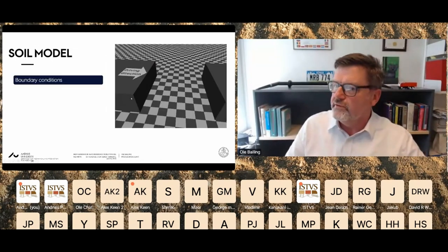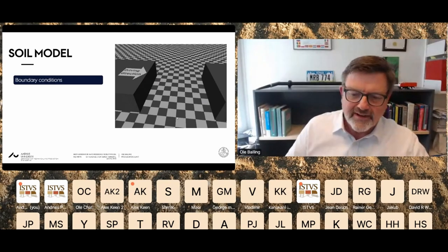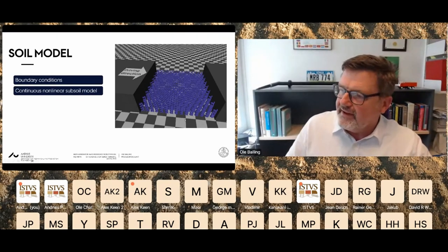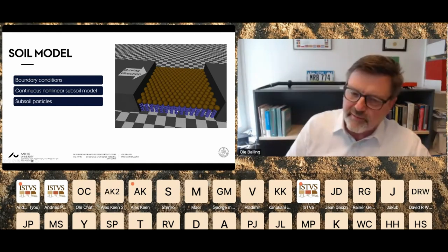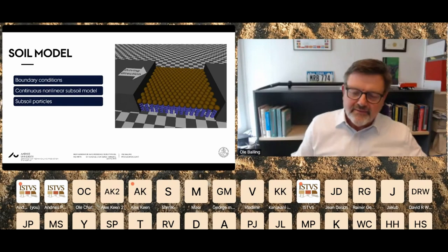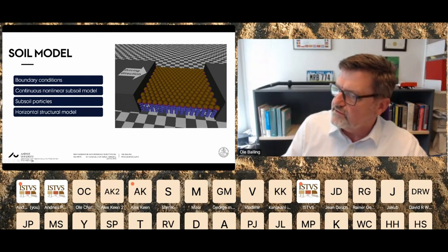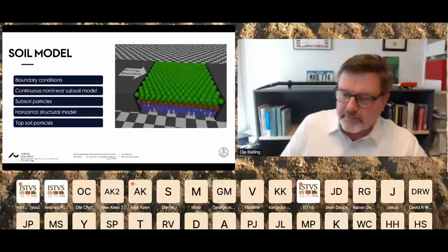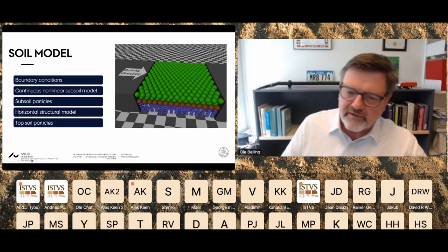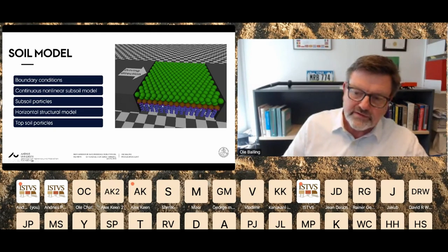So I'll just very quickly go through. We made some boundary conditions. We said it's a limited space. This is our first work in this, so we were not that comfortable with supercomputers. We had this soil model, which was basically a spring layer underneath. Then we have a layer of subsoil particles that handles the layer in between the very soft subsoil and the top surface. These are connected through this horizontal structural model. That was one way we handle the fact that they are not free to move around. They interact with each other. And then we added the topsoil particles, which are free to move around. So it becomes a hybrid model with a subsoil and a medium soil, and then the topsoil, which is free particles.